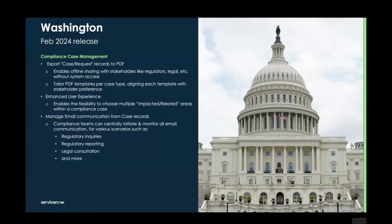From a reporting side, we do realize when you're dealing with multiple compliance cases, you need a provision wherein you can actually export those individual compliance cases, or compliance inquiries, into PDF format. And the benefit over here is you can, of course, send it across to your external stakeholders or even to your internal board members who would be interested to see where we are with the overall compliance case.